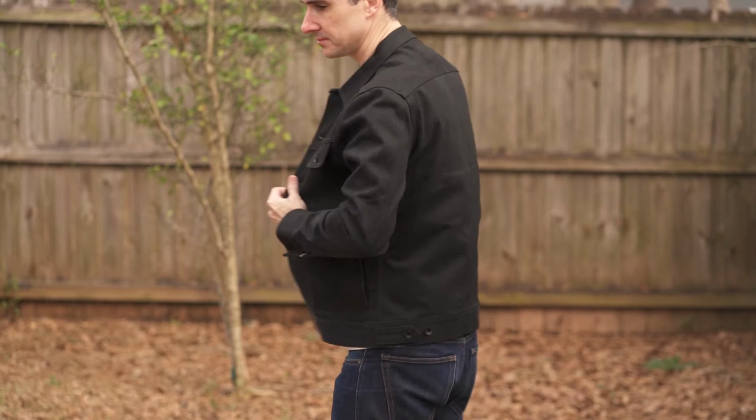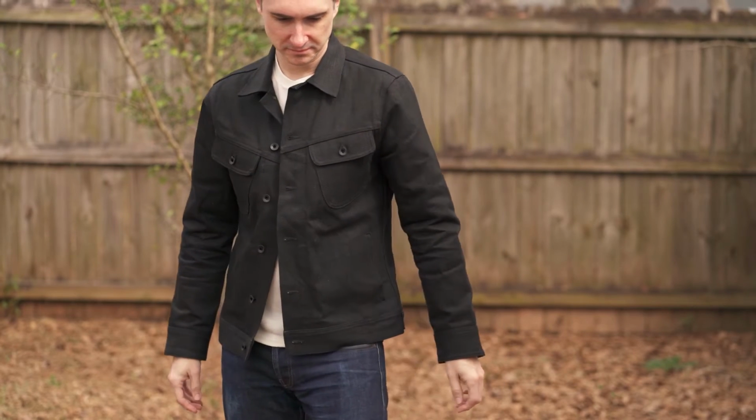But when you move around in it, it's gonna break up and break in and get softer over time. And also too, this is gonna wear in a lot like normal denim. Because it has that dye that goes into denim, it's going to naturally get the creases, and it's really going to wear and break in custom to your body. So I really like that a lot.